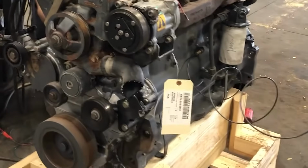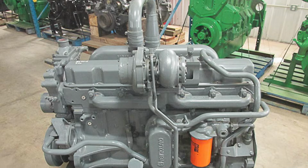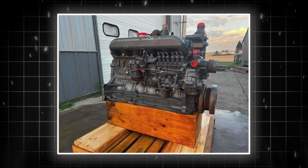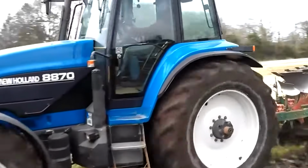Failures were rare and typically external. With only routine upkeep, these engines delivered season after season. The Genesis 7.5-liter diesel wasn't about flash. It was about showing up, holding steady, and staying in the field. And that's exactly what it did.